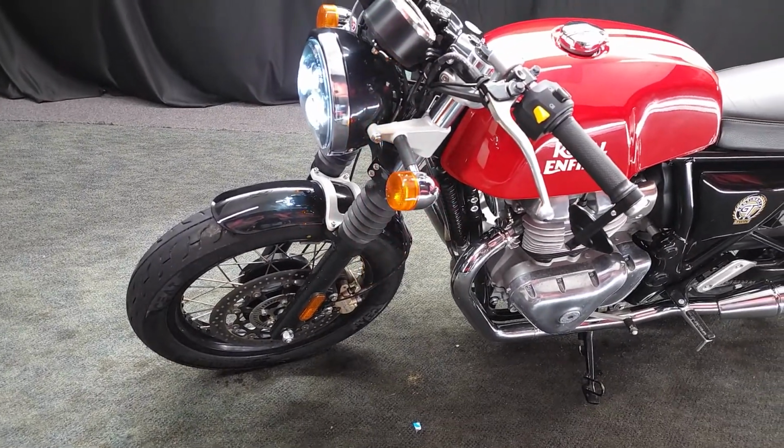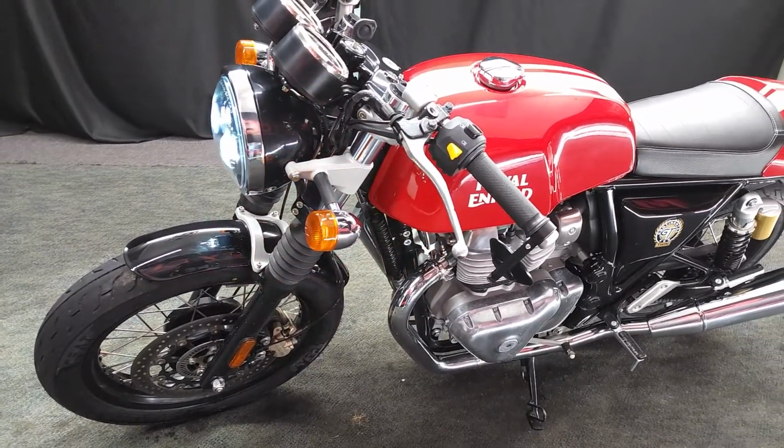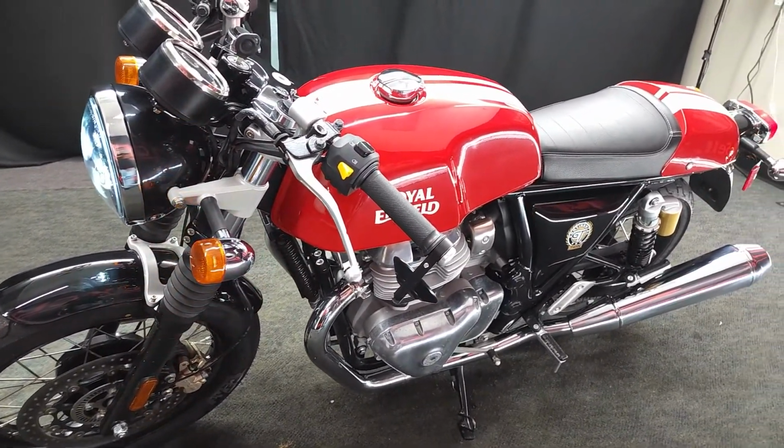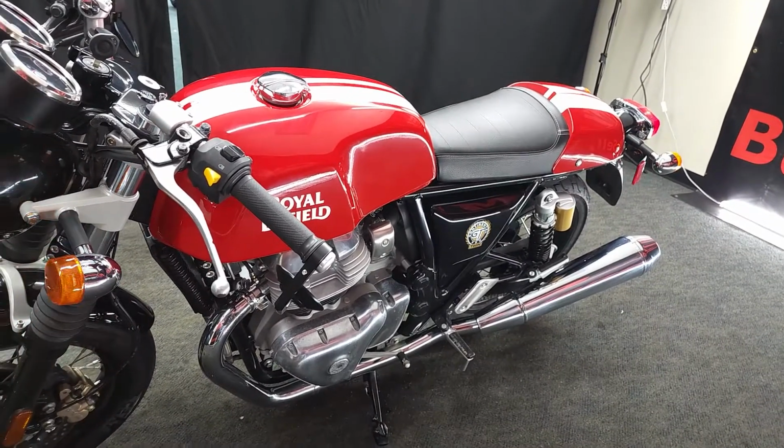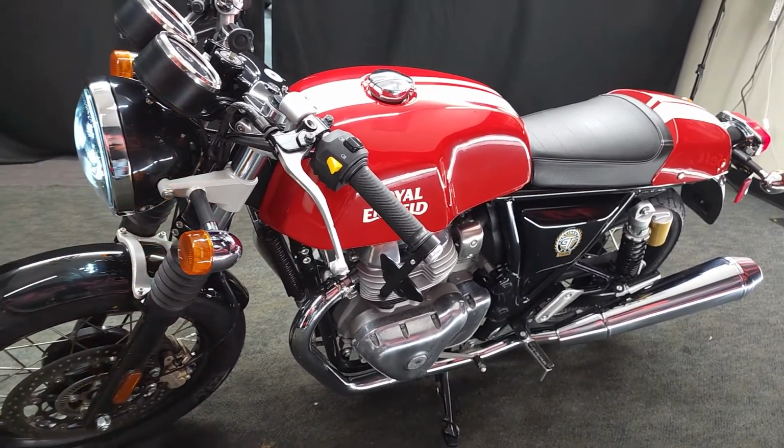Today we're going to take a look at this beautiful 2022 Royal Enfield Continental GT 650. This bike is a blast to ride with a classic cafe style look.